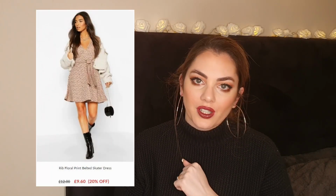Holding it up here does it no justice whatsoever, but I thought this looked really cute on the model and she was wearing a teddy jacket with it and it just looked really cute. Really girly, but you can definitely edge it up with some docs and some darker makeup. So I thought this would be something that I could definitely style.